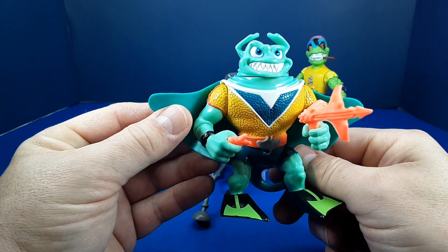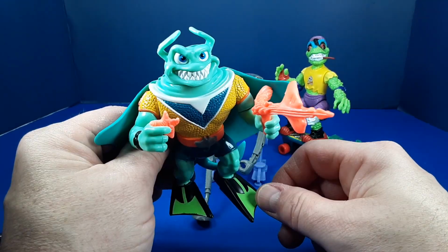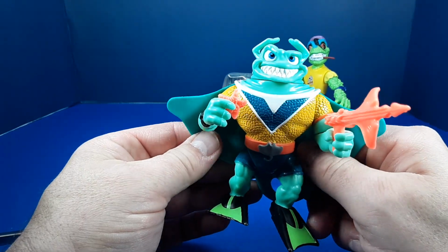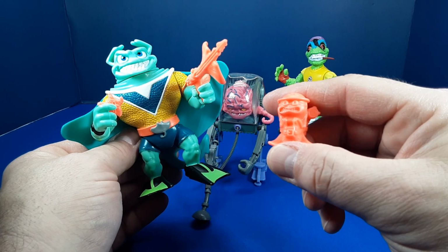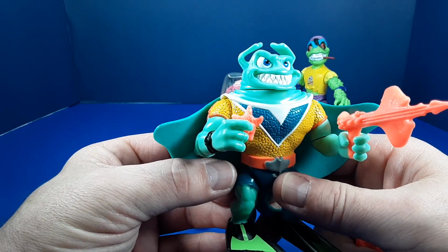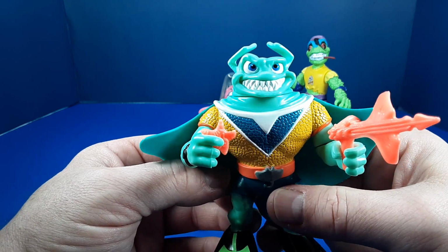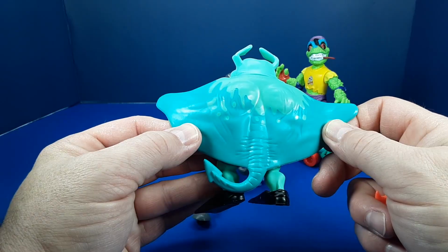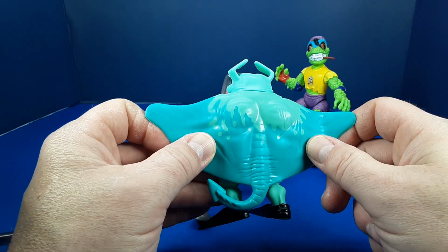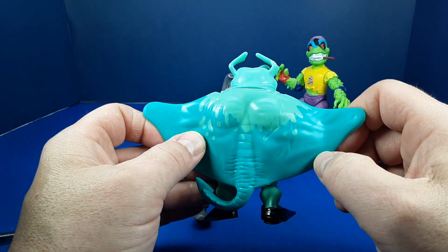Ray Fillet is my favorite of this bunch, and one of my favorite Turtles figures ever. He comes with his Ray Gill gun, and that throwing starfish, and his little fish partner, whose name is Fish Sticks. I've always loved the head sculpt on this guy with that giant toothy grin and those big wild eyes. He's got some nice paint on the back of his manta ray wings, which is like a turquoise over the seafoam green of his body.